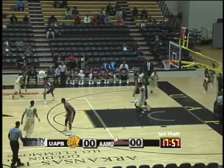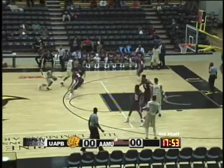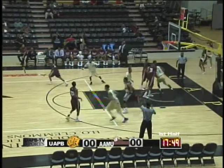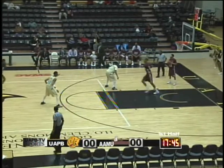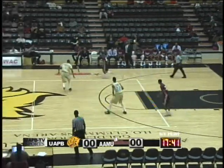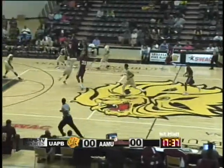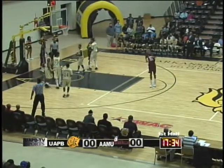15 on the shot clock. Mosley likes to clear out in these situations. Picked up by Battle. Big screen there from Barry, and the three-pointer is good. Marcel Mosley off the screen had an open space and knocked in the three. So after the Golden Lions missed four free throws, Mosley hits the three.